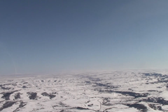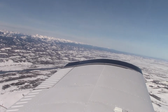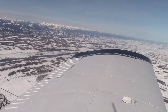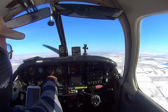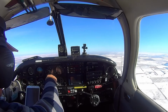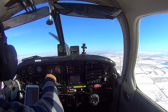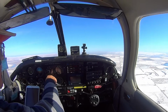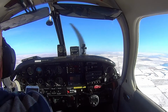Okay, so we'll head back off to Vulcan, heading eastbound now, so we'll gradually go for a descent here. As you can see, we're still at 7,500 feet here. What we're going to do is probably head off a little bit east of Vulcan. It's too nice to actually land, so we're going to see what we can do here.